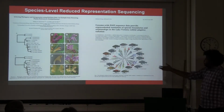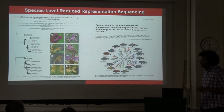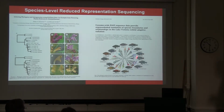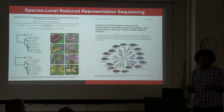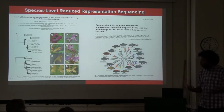Okay, so like I was saying, here are just 2 studies that utilized genotyping by sequencing at the species level. Eaton and Ree utilized it in Pedicularis to uncover relationships within a species complex that had been unresolved previously through standard sequencing. And the same here with Wagner et al., where they looked at Lake Victoria cichlids and were able to differentiate species that they had not been able to previously with standard sequencing. So the resolving power of genotyping by sequencing has been shown to be far greater than standard sequencing because we have a greater amount of DNA.